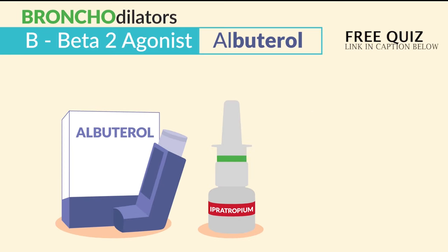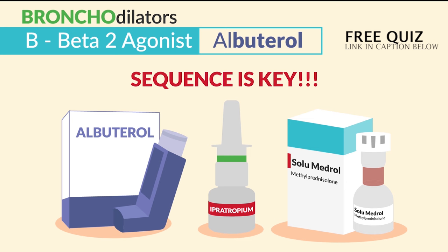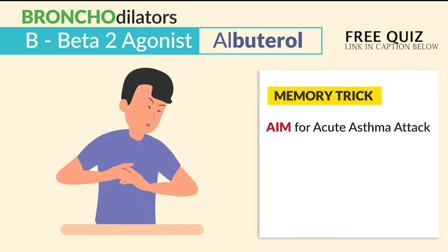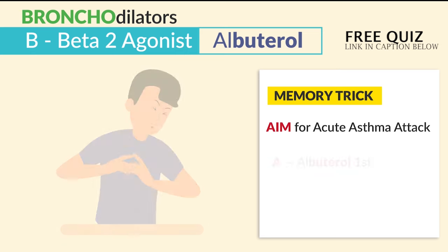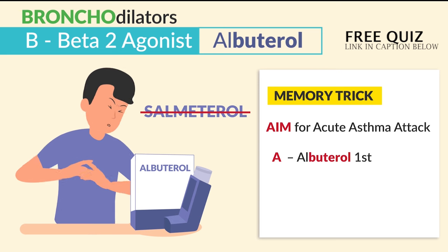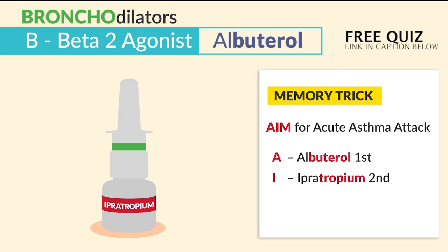So during acute asthma attacks, guys, we give three drugs, and to be honest, sequence is key on the NCLEX. So use the memory trick AIM for the acute asthma attack. A for albuterol, which is always used first during brutal asthma, and not salmeterol, which is the slower acting one. I is for ipratropium, always used second, which we'll be covering next.